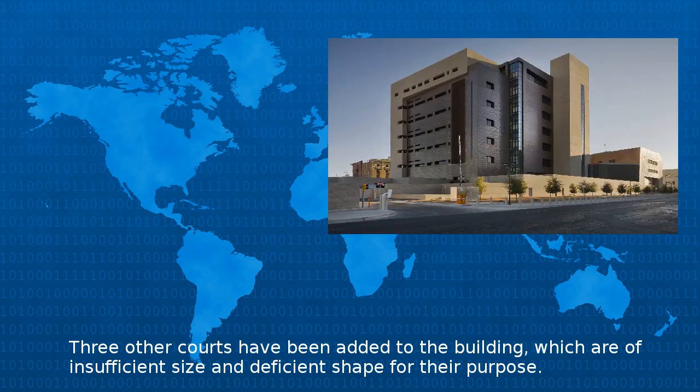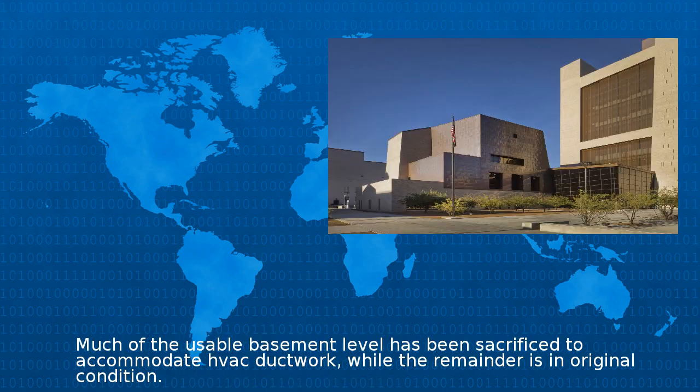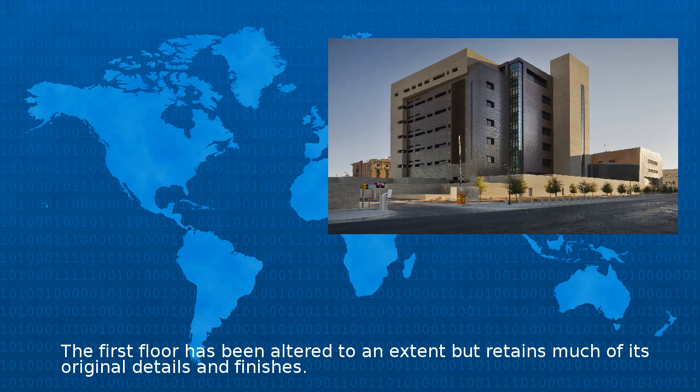3 other courts have been added to the building, which are of insufficient size and deficient shape for their purpose. Except for the clerk's office, functions not directly tied to the courtrooms have been relocated to renovated spaces, lessening the logic and integrity of the building. Much of the usable basement level has been sacrificed to accommodate HVAC ductwork, while the remainder is in original condition. The 1st floor has been altered to an extent but retains much of its original details and finishes.